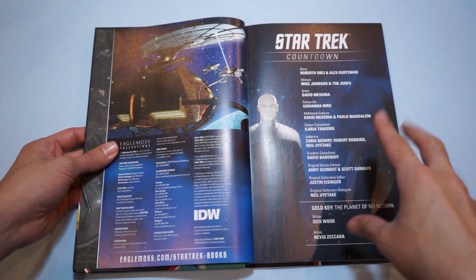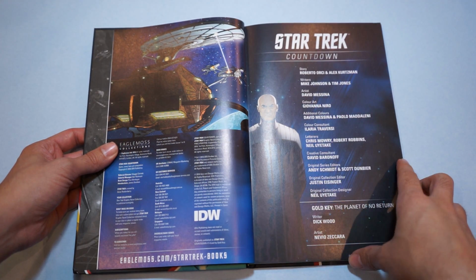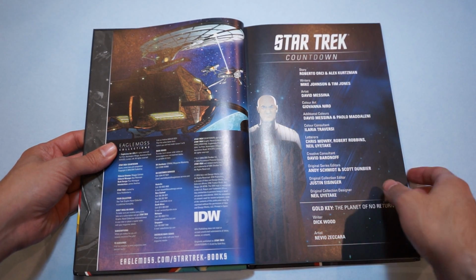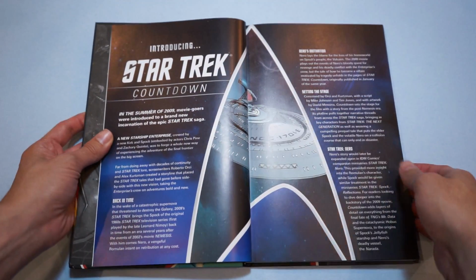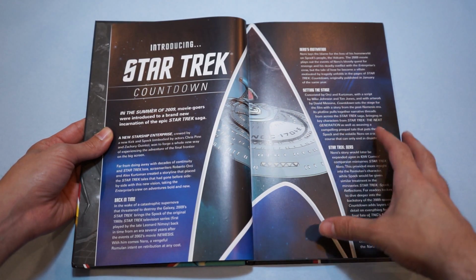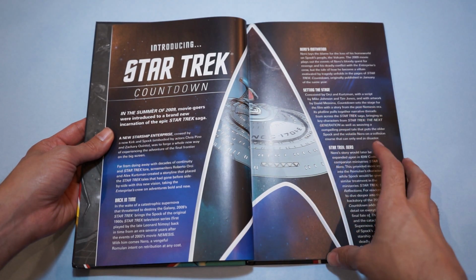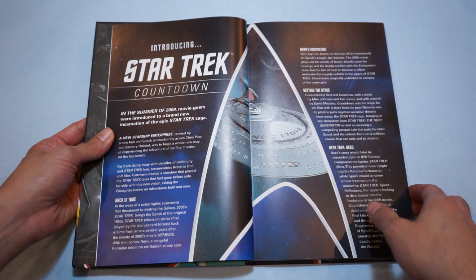Very, very nice. But before we dive deeper into this, we have Countdown, a story by Roberto Orsi and Alex Kurtzman, written by Mike Johnson and Tim Jones, with art by David Messina, who's done a lot of great Star Trek work for IDW. Then we have our introduction page talking about how this book lines up with not only the Prime timeline, but the J.J. Abrams universe, its creation, discussing a little bit of the motivations to expound on them for the character of Nero, setting the stage for the creation of the book, a little bit about the movie itself, Star Trek by J.J.